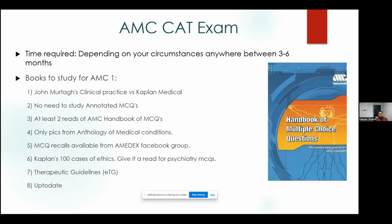But if someone has access, and in retrospect, if I had access to the therapeutic guidelines, then that's the only thing I would have read through to go through these MCQ exams. At the end of the day, the tricky part of AMC that differentiates it from some of the other exams like USMLE and PLAB is that it is not all based on your basic knowledge. They want to check whether you're up to date with the recent advancements as well, and they might ask you questions regarding some landmark trials or some recent research that has been published regarding a particular drug or its effect.